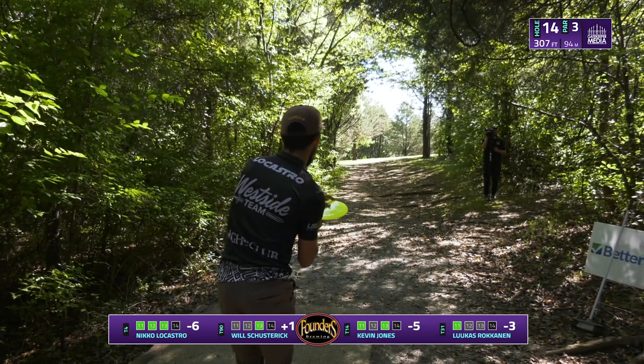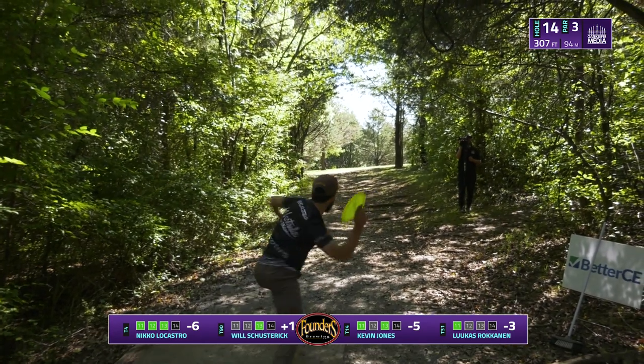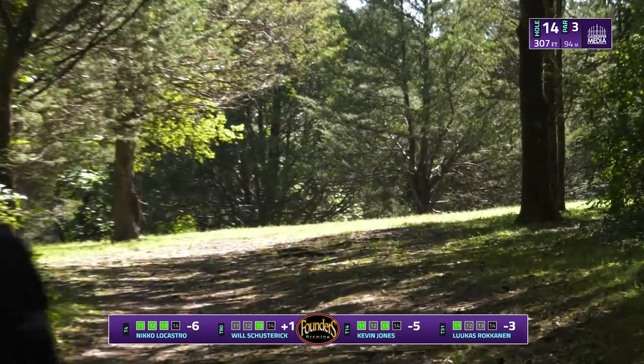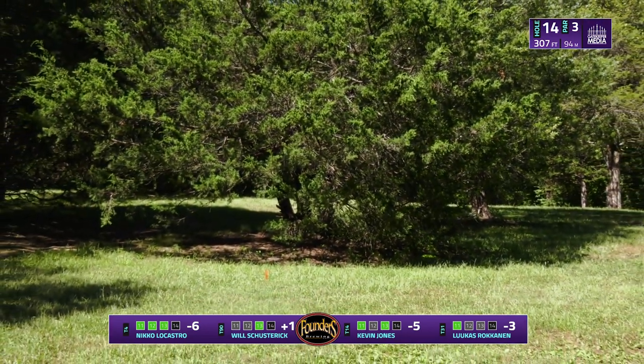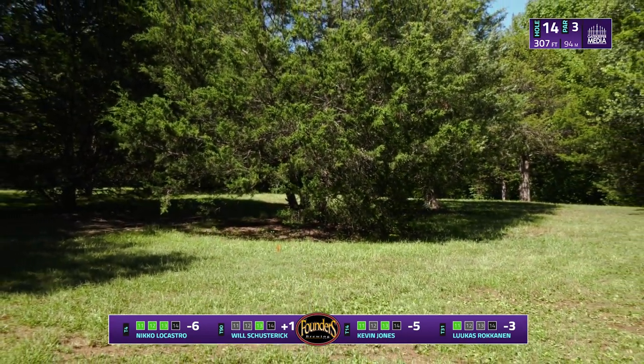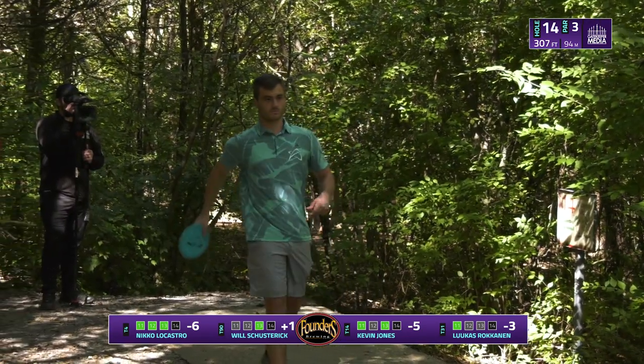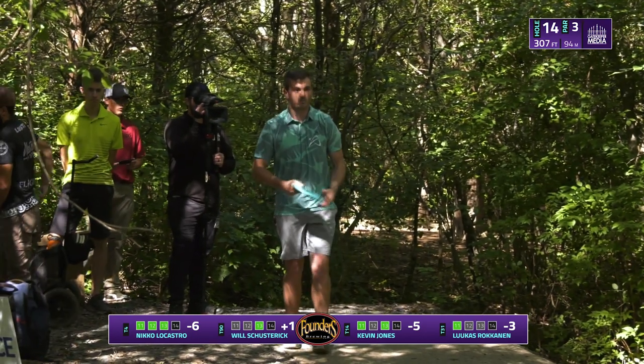The miss is actually going long. People thinking they have the shot correct, and it just leaks too far forward. And just a little bit too high there, catches that late cedar. And he may have a long look from there, but it'll be tough to get the birdie.